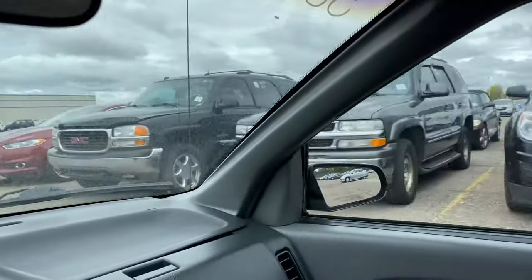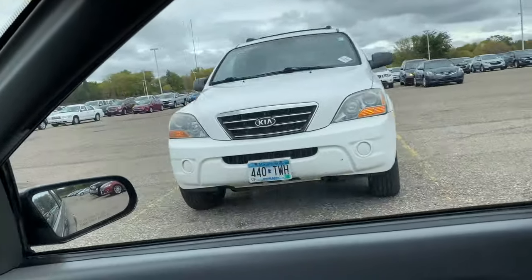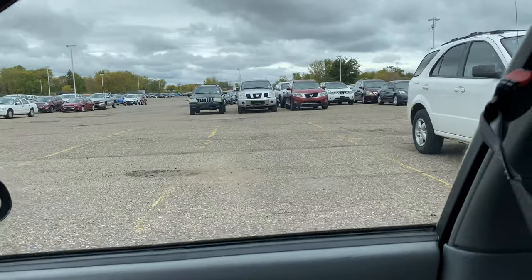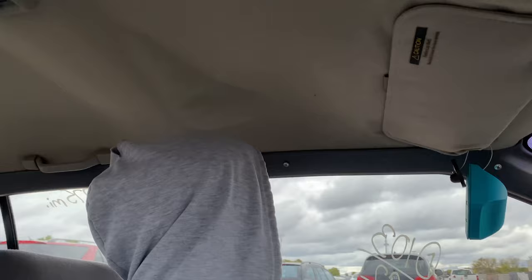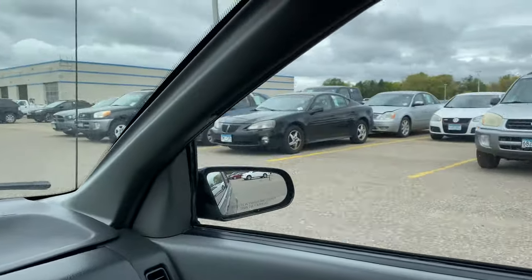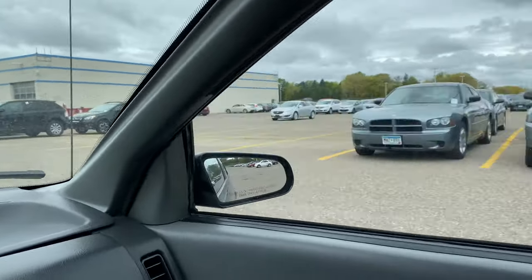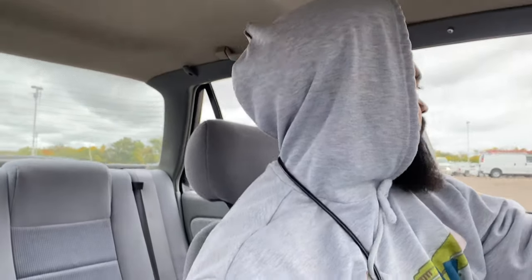I saw them bringing a whole bunch of cars in. They just brought that Fusion up. Oh, they just brought some cars back here too. Oh, this made me think about my dang Pathfinder I gotta sell. Yeah, they got an Audi Q7 right there, y'all. Make sure we don't miss nothing, man. I'm trying to make some money, y'all. Probably gonna get like 3-4 more cars. Looks like car sales are starting to slow down a little bit, so I don't know. But let's get this one on the road.